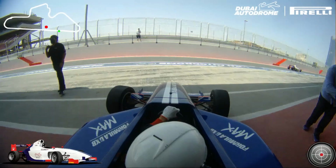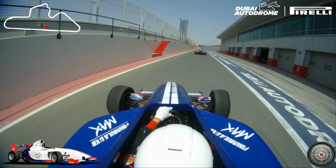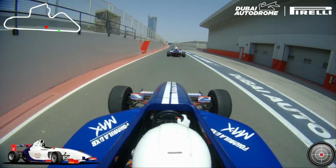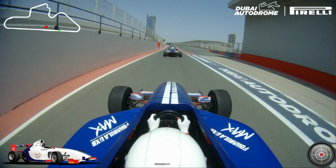They had a sim racing tournament over Ramadan of 2022, and placing third got me into the seat of a Formula DXB car, which I'm very thankful for, very grateful for. But yes, here's me just leaving the pit lane.